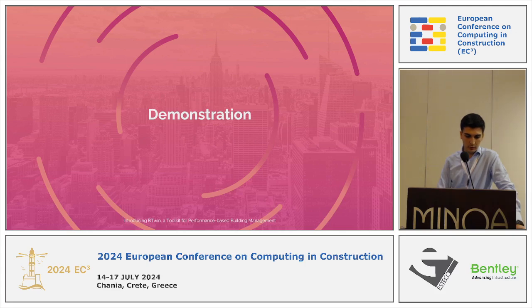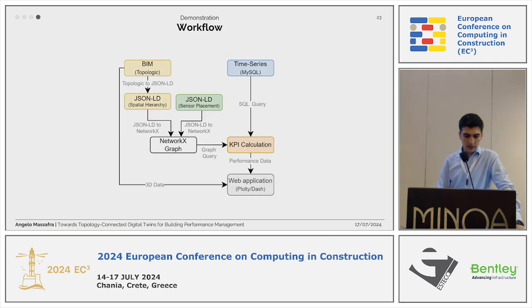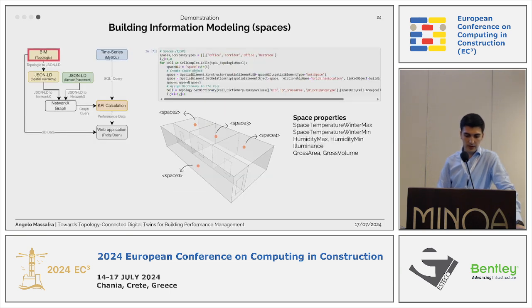So I want to continue briefly with a very simple demonstration of how the toolkit can be used for similar purposes. This is the workflow we presented in the paper, and I'll show you step by step. Basically, here we started with a very simple BIM model of this fictional building. We used Topologic in this case, which is software produced by Cardiff University in the UK, just because it allows us to be faster in prototyping and developing the tool.